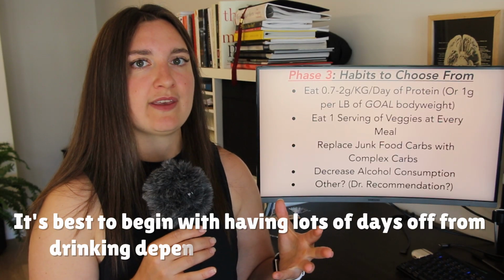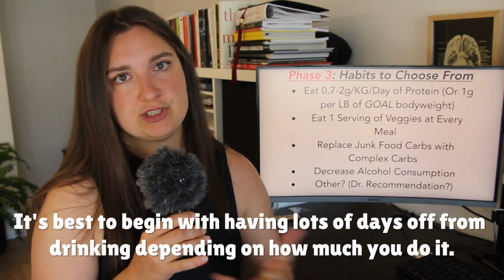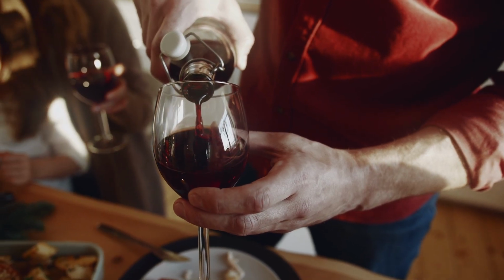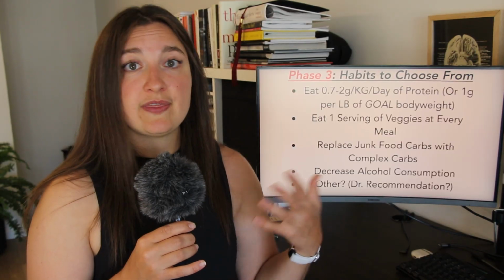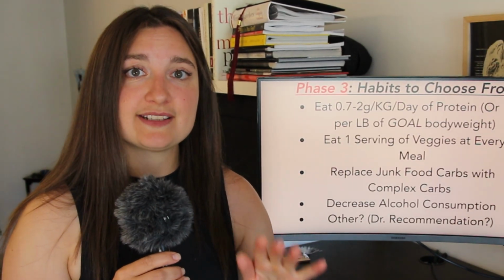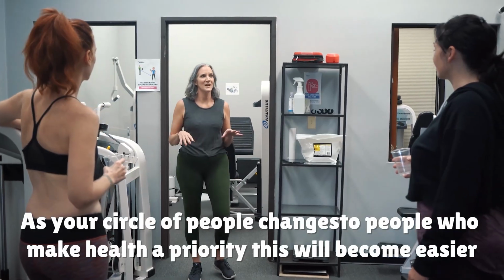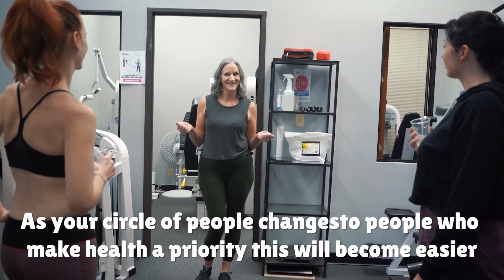Lastly, guidelines for lowering alcohol consumption are pretty basic. It's best to begin with having lots of days off from drinking, depending on how much you do it. If you have a glass of wine every day, start with maybe only having a glass of wine 4 to 5 times a week or skipping a day. There are people that do really well with just quitting cold turkey, so that's an option. The important thing is to remember that you always want to set yourself up for success and set goals that are realistic for you. As your circle of people changes from people who drink to people who make health a priority, this will become easier.